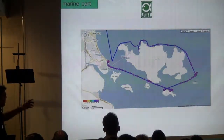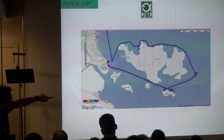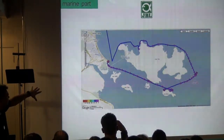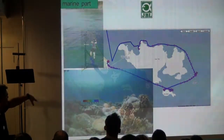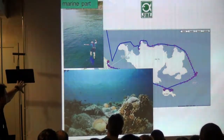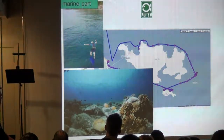So in Vietnam, for example, this is a GPS system, I took it with me around the island, so I knew exactly where we had been. And then we did some experiments on the coral, on the water conditions, but also snorkeling, what you can see in the other pictures. No need to go diving.